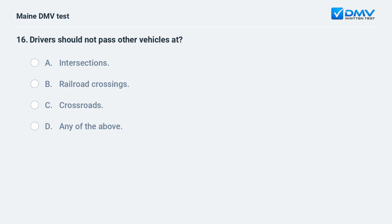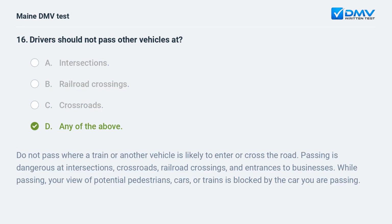Drivers should not pass other vehicles at A. Intersections. B. Railroad crossings. C. Crossroads. D. Any of the above. Do not pass where a train or another vehicle is likely to enter or cross the road. Passing is dangerous at intersections, crossroads, railroad crossings, and entrances to businesses. While passing, your view of potential pedestrians, cars, or trains is blocked by the car you are passing.